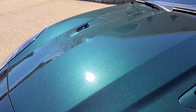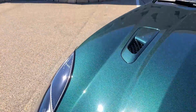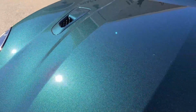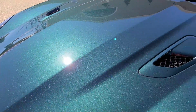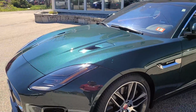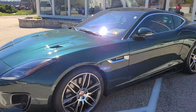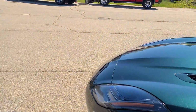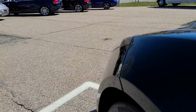It's really mesmerizing, and you can catch so many different colors depending on the angle at which you view the car. I see a lot of blue metallic, there's some yellow, some pink, some purple, but it all is laid over this beautiful green base, and hopefully it comes through on camera, but here to the human eye, it just looks unbelievable.